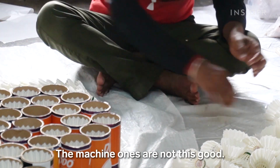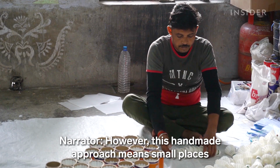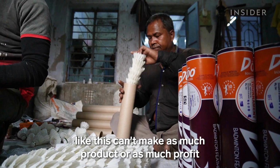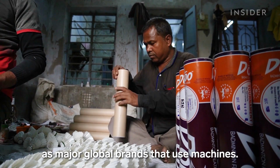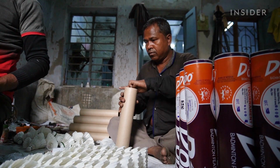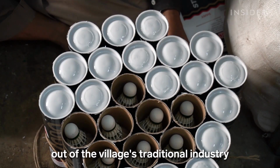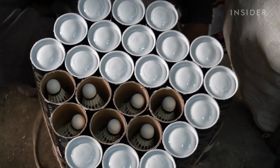However, this handmade approach means small places like this can't make as much product or as much profit as major global brands that use machines. This has forced many of the workers in Jadurberia out of the village's traditional industry over the past few years.